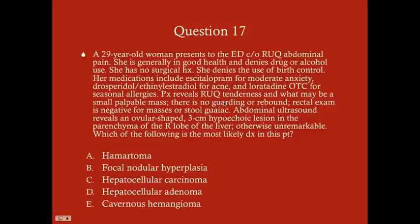Physical exam reveals right upper quadrant tenderness and what may be a small palpable mass. There is no guarding or rebound. Rectal exam is negative for masses or stool guaiac. Abdominal ultrasound reveals an ovular-shaped 3 cm hypoechoic lesion in the parenchyma of the right lobe of the liver. Otherwise, the ultrasound is unremarkable, meaning no stones. Which of the following is the most likely diagnosis in this patient? A. Hamartoma, B. Focal nodular hyperplasia, C. Hepatocellular carcinoma, D. Hepatocellular adenoma, or E. Cavernous hemangioma.